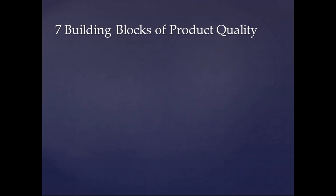As far as the 7 building blocks of product quality, I asked the question, and I'm sure you guys have thought about it too, if you've had multiple superintendents working for you: why are some superintendents great while others just struggle? I've had guys working for us that are almost rocket scientists. They could write books on agronomy, but they couldn't maintain a golf course to save their lives. We've got other guys for whom English is a second language. They're hardworking guys, they've been loyal coworkers, and they're some of our best superintendents.